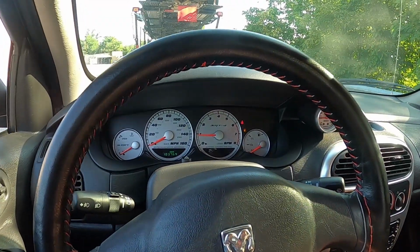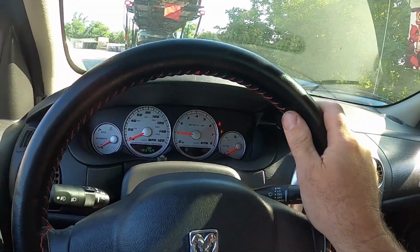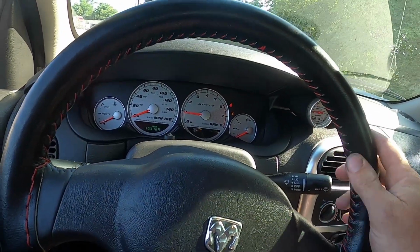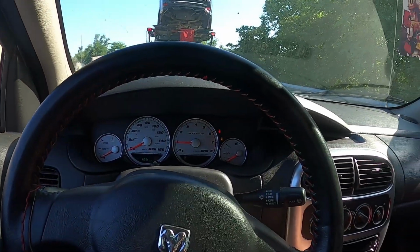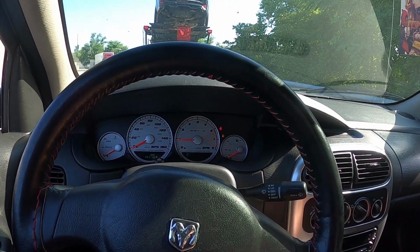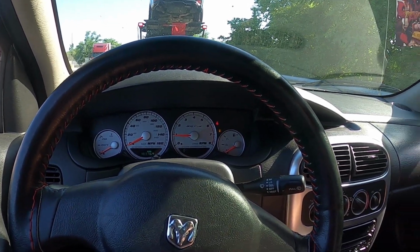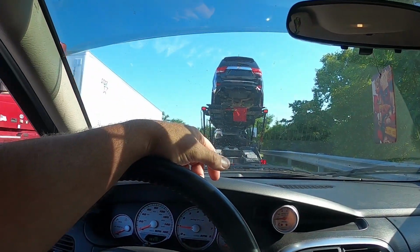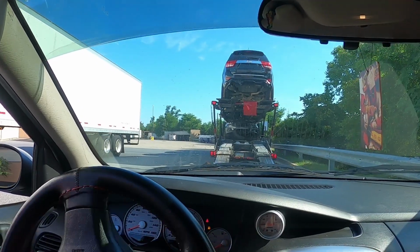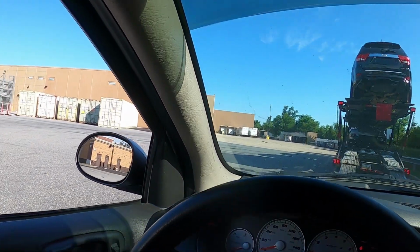Alright, well, clutch is definitely an issue. Wait for this truck to go. I'm blocking him. I'll have to get some gas, put some gas in this. But car's unloaded. We got some video footage of that. There's the truck still. And get this thing put on my trailer so I can get it home.